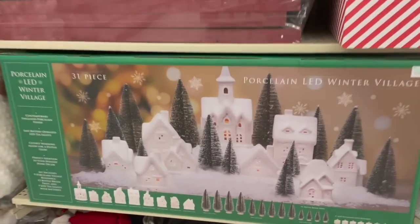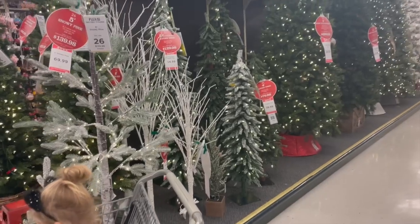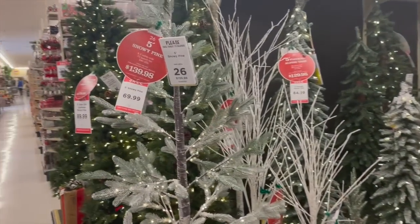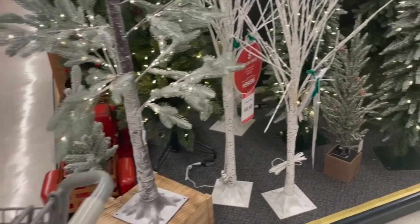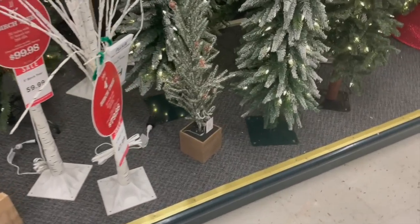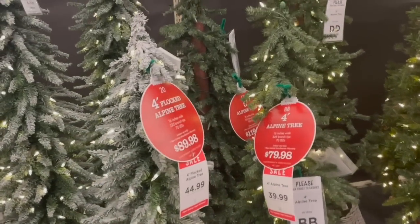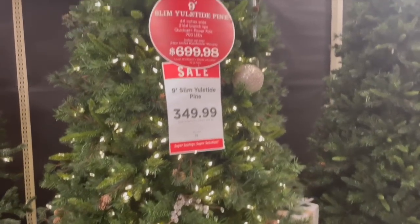Here was one of the village sets. So these have been really popular. I saw those online. They're 150, but 50% off. And I'm gonna be showing you another village set that I'm actually getting for my birthday. My mom picked it up for me for my birthday, so I'm really grateful and excited for it. My birthday's not till November, but she got it for me because she knows those will probably go soon. They've been super popular. Here were some cute Christmas trees.